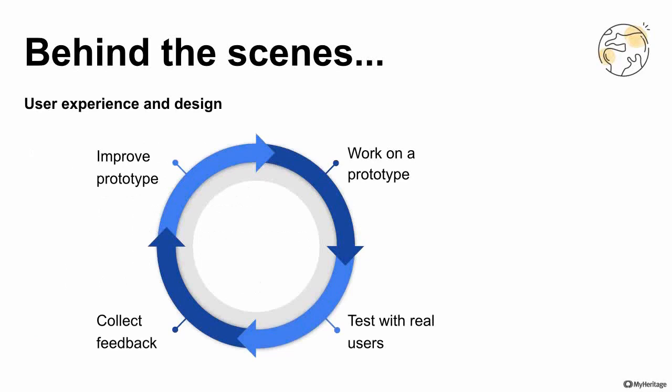So we tested it with real users. And as I said, users can be people from MyHeritage, they can be MyHeritage friends, they can be people from websites like user testing, they can just be other family members. We tested everyone that we could. And we collected as much feedback as we could, just to try and be better at the prototype that we currently had. So we improved it.